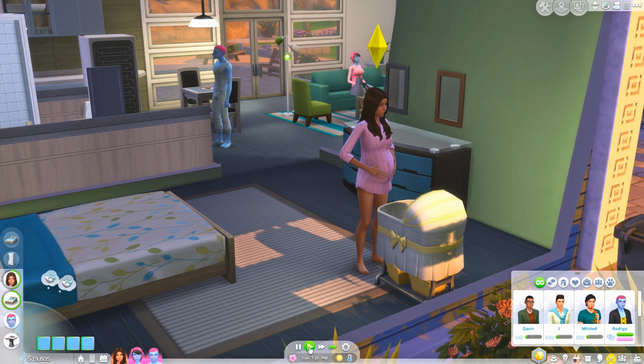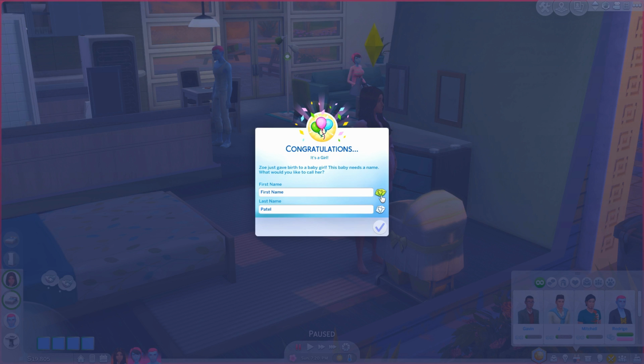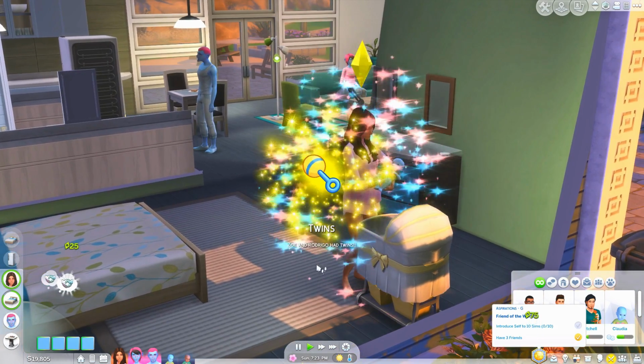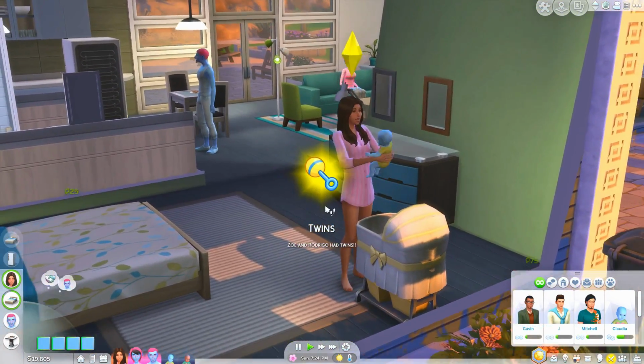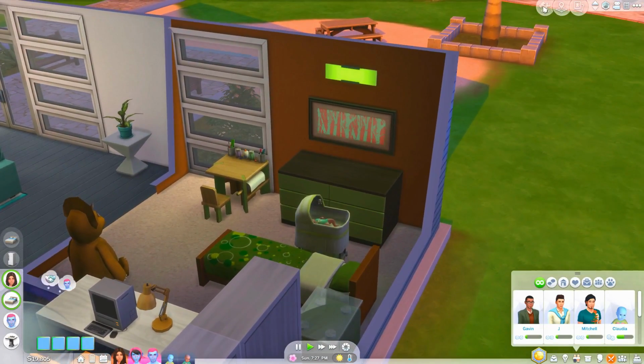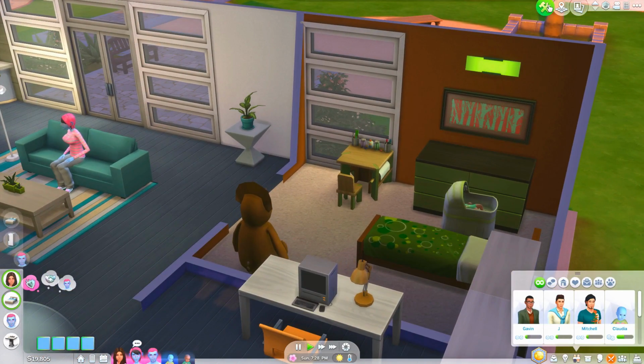Let's see. How's this baby gonna look? All right. Oh, it's a girl. Claudia. Cute. Oh, it's twins. We have more of a chance. Oh, Sergio. Oh my gosh, she had twins. You got blue skin. No. Oh, and then we got a normal skin. Oh, yes. Okay. You're in a really odd spot. What is this? Oh, here we go.